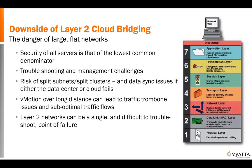As we mentioned, vMotion is often the justification for going to a hybrid cloud architecture. However, vMotion over long distance can lead to inappropriate traffic patterns and suboptimal traffic flows. It also will only work if your latency is less than a certain amount. I believe it was 10 milliseconds for the round-trip traffic. And though often that can be achieved, you can't guarantee it.